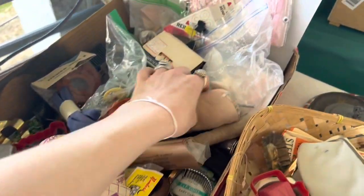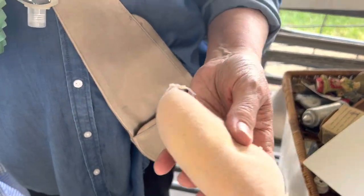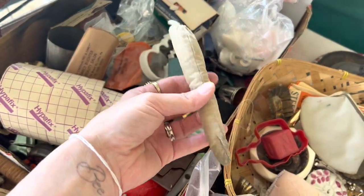What's in here? What are you? Ooh, this feels so weird. Pam, feel this. Ooh. That's weird. I don't like it. I don't like it. We got a hand? Everybody give her a hand.